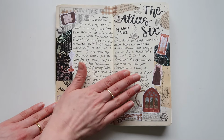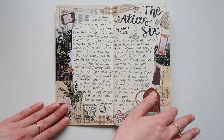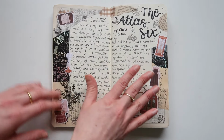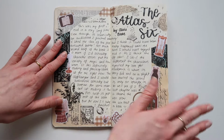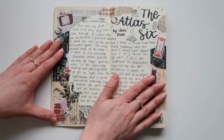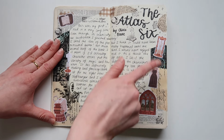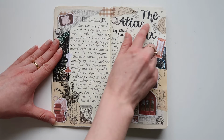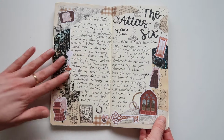This was my first reading spread. So at the end of last year, I recently got back into reading because I used to be an avid reader. I used to be a librarian, but then because of my job, I just have not had the time to read. So I finally got a book read, which meant that I could finally use these spooky stickers from Artimation Co. And it was The Atlas 6 by Olivia Blake. And yeah, these are my thoughts on it.